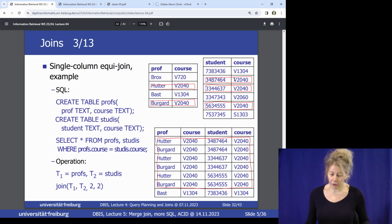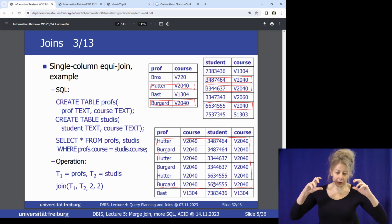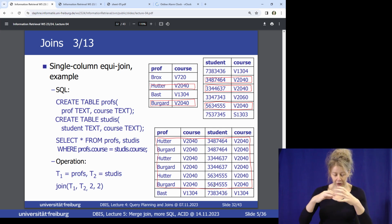Here we have a course called V0240, that's an ID, and it has 3 students and 2 professors, which means we have 6 results in the join. So let me say that once more. This cross product, Cartesian product thing can also happen on a micro level, and does happen on a micro level when you do joins. A course with 2 lecturers, 2 professors, 3 students, you get all combinations in the result. So that's why you have these 6 rows. Then you have one course here, 1304, with 1 student, that gives another row, so 7 rows.